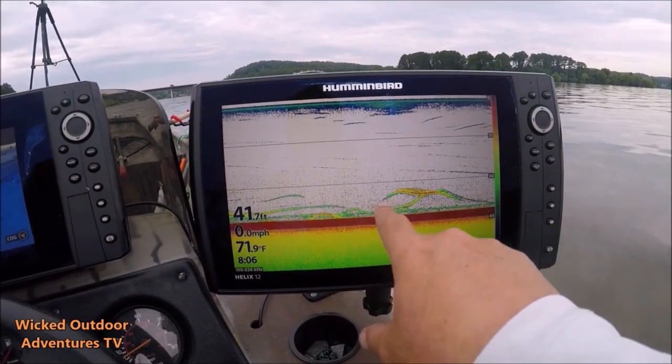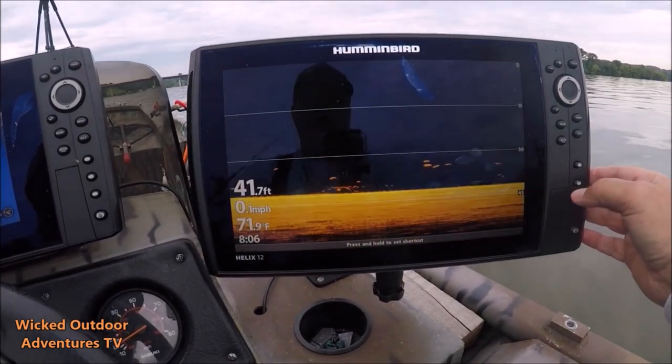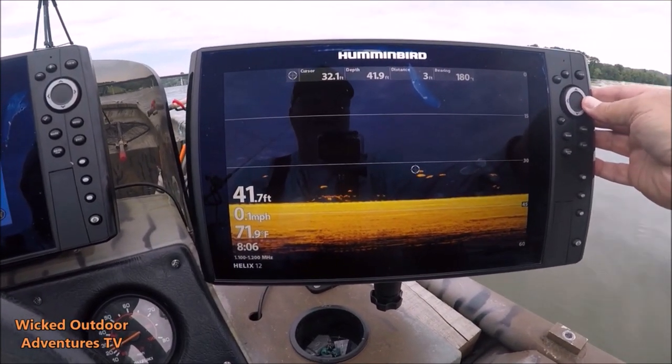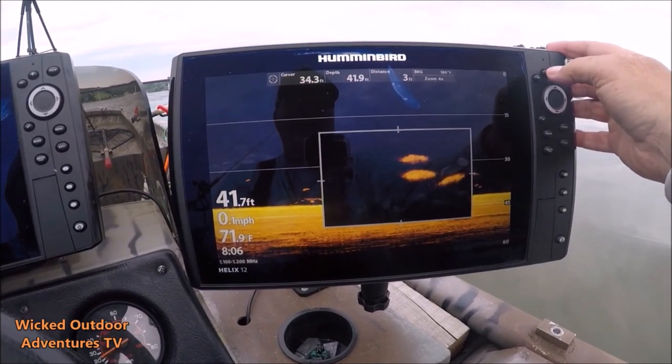A lot of good activity right here. These are all probably stripers. Down imaging to see. Yep, you can see him. Right here, we're going to zoom in on him right here. Looks like four or five stripers together. Yep. There they are.